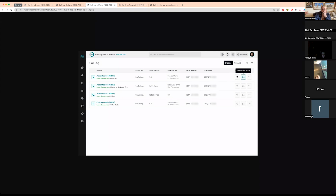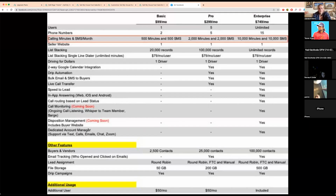Basically, for any ongoing call that you have, you will see these three additional options. One is where you can listen in on a call without anyone knowing that you're listening in. The other is where you can speak to your team member who's making a call. And the third is where you can barge in on a call. So these features will be coming out at the end of Q2 with some of the other updates, along with disposition management. Again, for now, those features will be included in every single enterprise plan. We haven't figured out the basic and pro, but that's a little more information on what we'll have coming out.